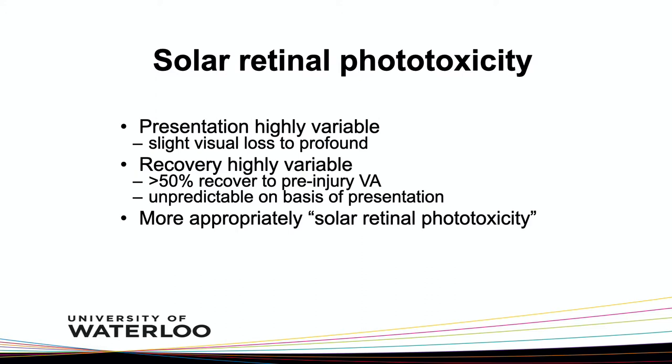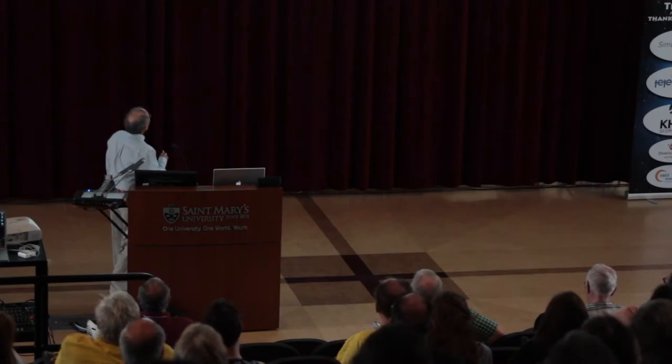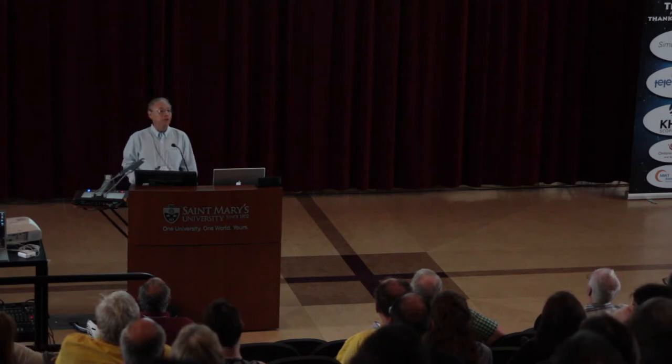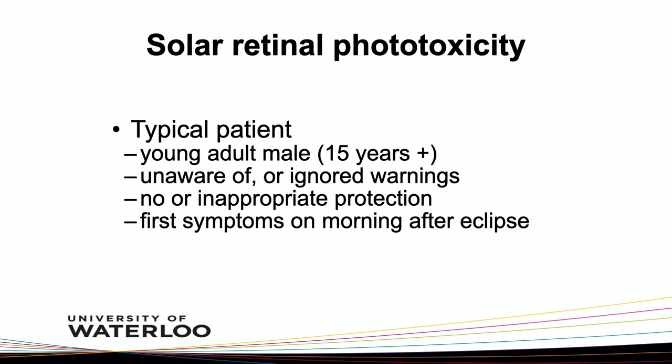So our problem then is really to try and predict who we should be warning about this, and it turns out the typical patient is this profile here, which is a very, very difficult type of person to deal with. And most of us who have had adolescent sons know exactly what I'm talking about. I'll leave that be.